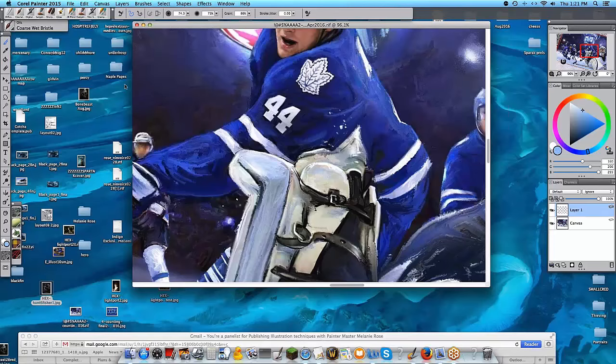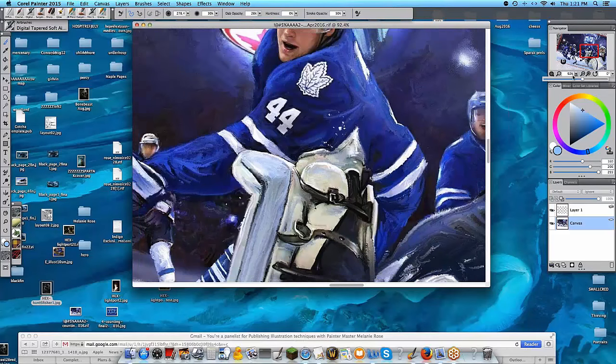Like the coarse wet bristle and things like that, and then I also love to go in with the blurry tool just to blur things out if things are looking too crisp. But as you can see, I like the happy accidents that occur with some of the brushes, and then with other things, I'll use the airbrush tool for more diffuse things. But yeah, I think it depends. It really depends on the project.